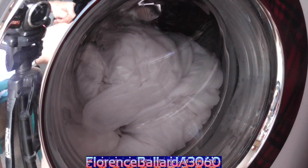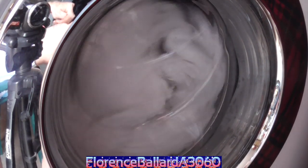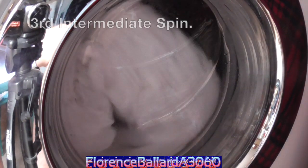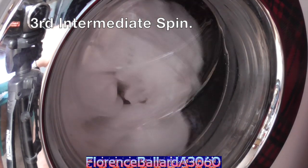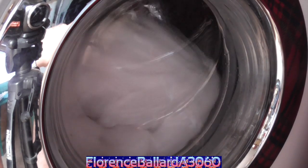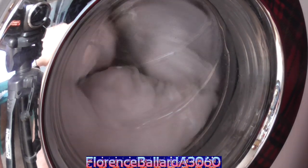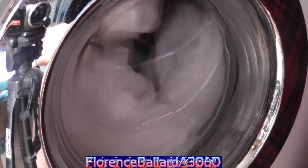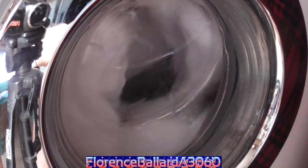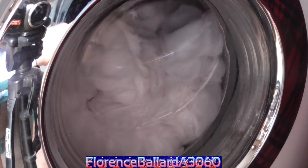These keys are clean. Third intermediate spin. Let's see what happens. Oh, looking quite unbalanced. And Millie gives us our first piece of balancing trash, as we call it.